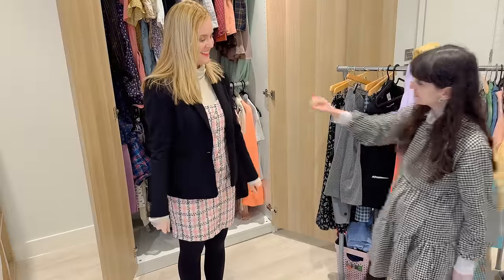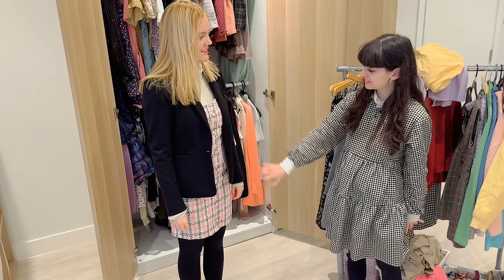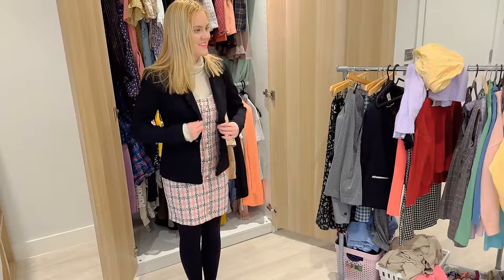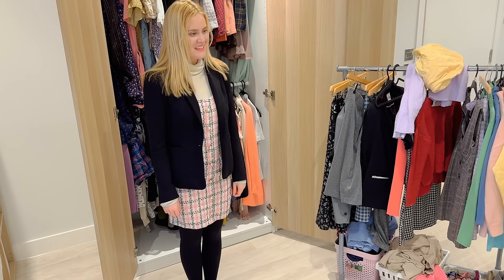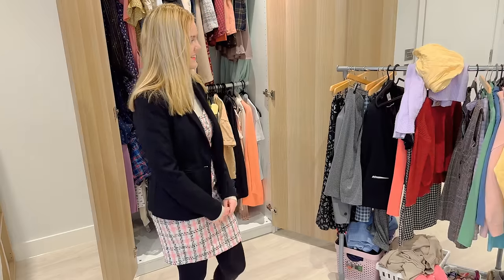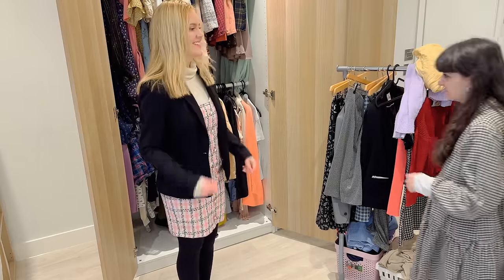You've got that teeny bit of black in the middle that just kind of justifies it, but it's so light as well. It's smart. Yeah, it's pretty smart. These pinafores are really good for workwear because it's kind of still suity. Yeah. I'm glad.